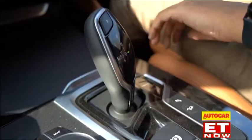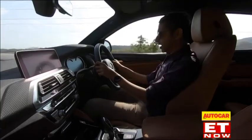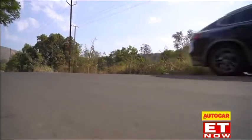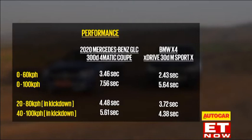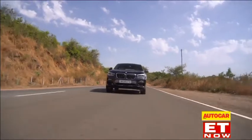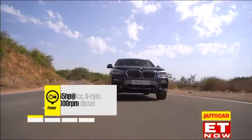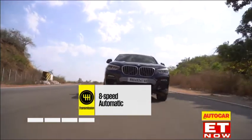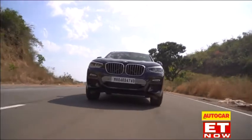Press down on the sport button, tap the gear lever to the left, and in our performance test, the X4 did 0 to 100 kph in an almost sports car-like 5.64 seconds, which is almost 2 seconds quicker than the Merc, and the differences were similar in kickdown or overtaking acceleration. BMW's 3-litre straight-six turbo diesel whacks out 265 horsepower and 620 Newton meters. But the driving experience goes beyond the numbers.